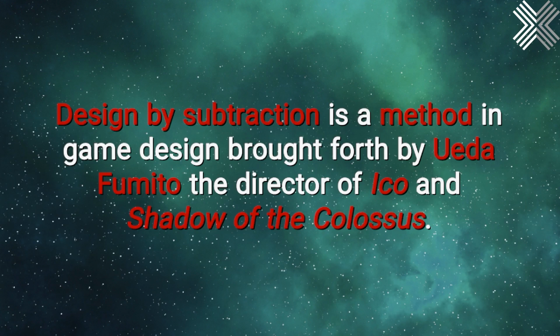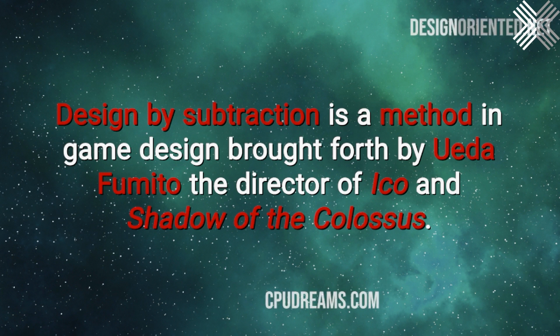So to achieve this effect, some designers go in with their game and they start with a big complex game, and then they start cutting away features. Ueda made Shadow of the Colossus. His games are known for that kind of minimalist, really atmospheric, really moody, really interesting approach to crafting powerful experiences. So that's kind of the name of the game here, design by subtraction.